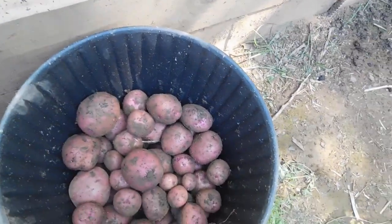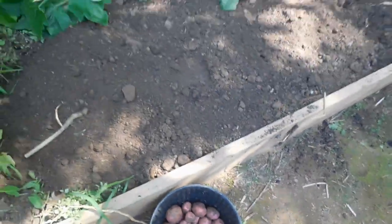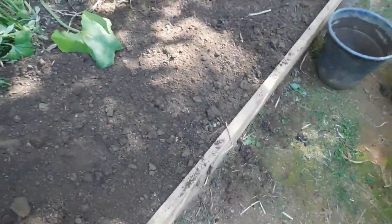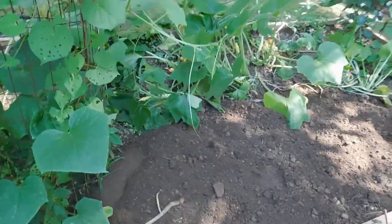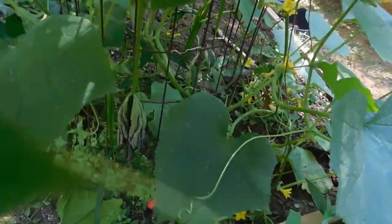But that'll wrap up the potatoes, and that'll open up another hole in the bed. Now, let me get this one little one. Look at that one, trying to get away. I'm thinking that once everything in this bed is played out, I got some squash still, and I've got a few cucumbers here that are still, you see, there's one there. There's another one down there. Hanging.